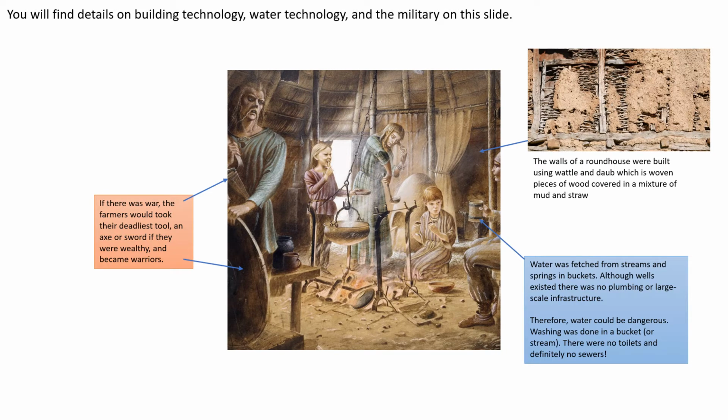Right, going into a bit more detail and hopefully giving you a bit more to write down if you haven't already. This is inside a roundhouse, one of those roundhouses that we were hovering above in the previous slide. As you can see, it's a typical nuclear Celtic family at home, just doing their daily thing. And as you look around, in the top right corner, I've given you a bit of detail about what this place is made from. Walls of a roundhouse are built using wattle and daub, which is woven pieces of wood covered in a mixture of mud and straw. And the roof of this roundhouse is also built from wood and straw.